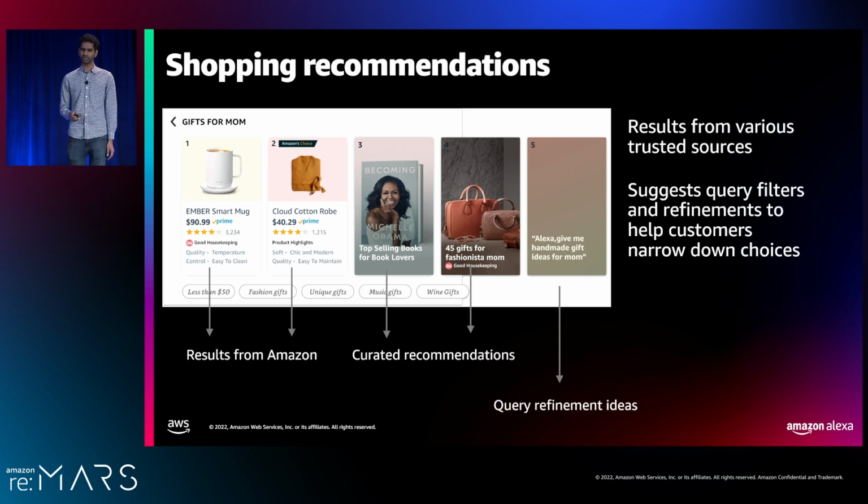Additionally, when purchasing in categories that are new or less familiar, Alexa can now suggest smart hints that customers can use as guides to discover new products. These recommendations can also be filtered to specific preferences like price, delivery date, or subcategories using voice, text, or touch on Alexa with screen devices. Now let's look at the secret sauce behind how these recommendations are actually generated.